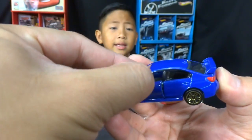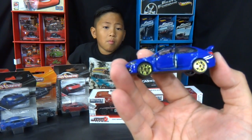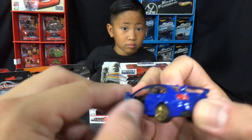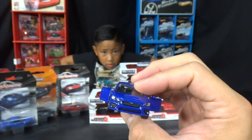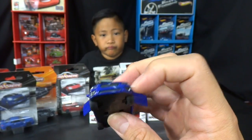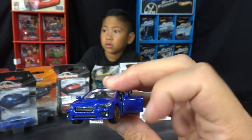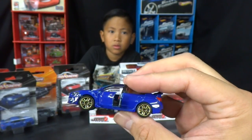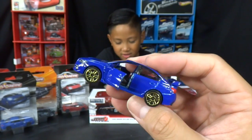I don't know. I like the wheels on it. That's pretty cool, though. The wheels look cool. All right. So we got lots of detailing here. Front lights are plastic. Pretty cool. They even dotted the fog lights with some paint. Jonah likes these wheels. They look generic, but whatever.